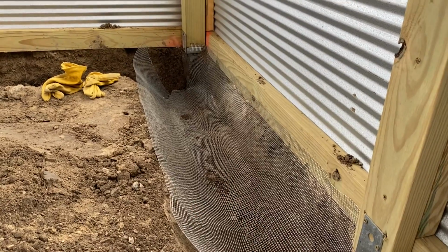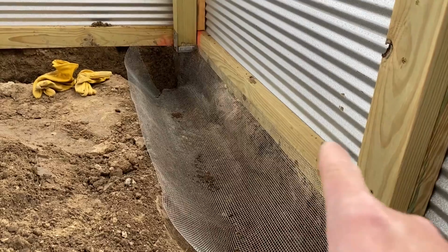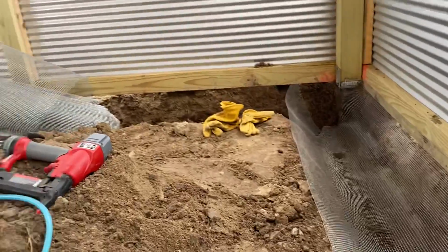But this should do quite a bit of work. I might actually just get some cattle panels and cut them off and stick them in the ground outside and backfill there. More to come with that, but this is what today's project is.